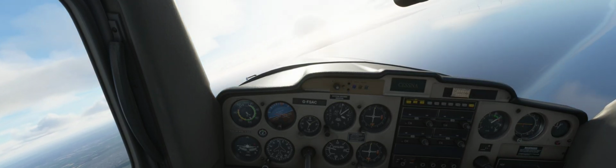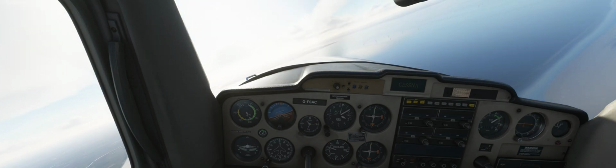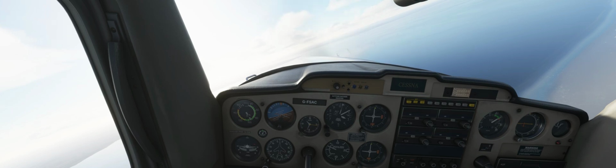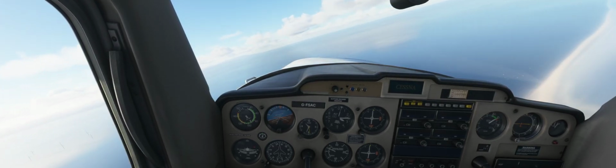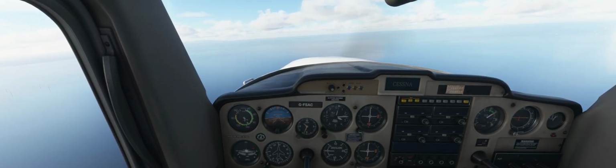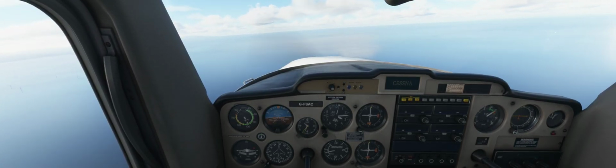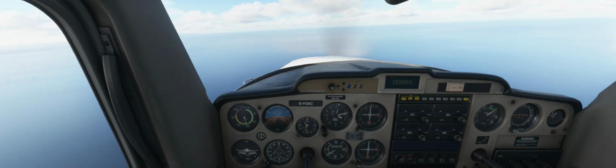As we turn, the lift from our wings isn't pointing straight upwards anymore, so to stay at our altitude, we need to increase the angle of attack slightly to get some extra lift. You can feel this as the need to hold back pressure on the elevator. Roll out on heading west and set us back to straight and level. Attain 3,000 feet.